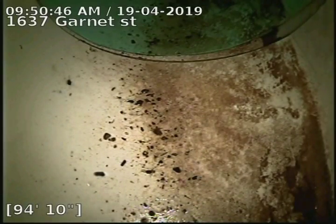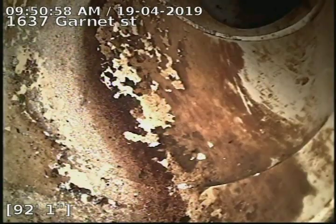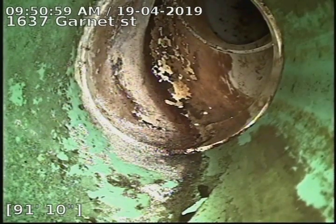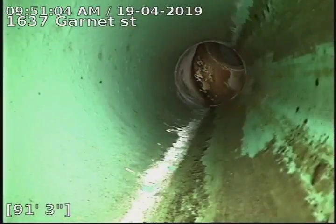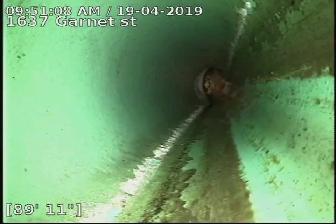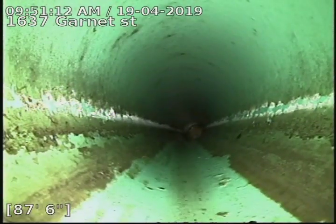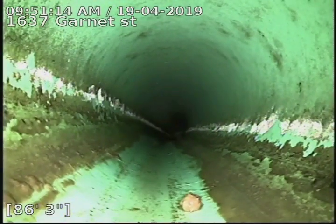1637 Garnet Street, Broomfield, doing a sewer scope from a 3-inch clean out next to the hot water heater. Looks like we're 94 foot to the city sewer. There's our tap connection into the main. SDR 35 piping out in the street.